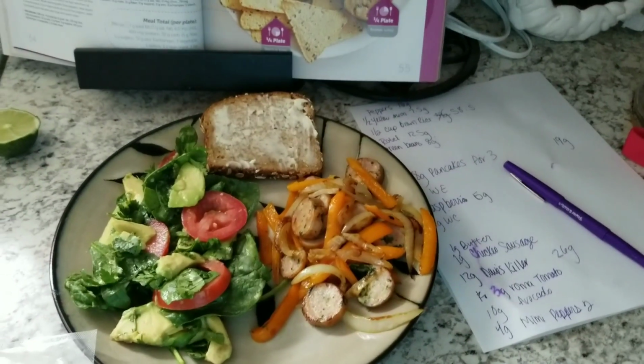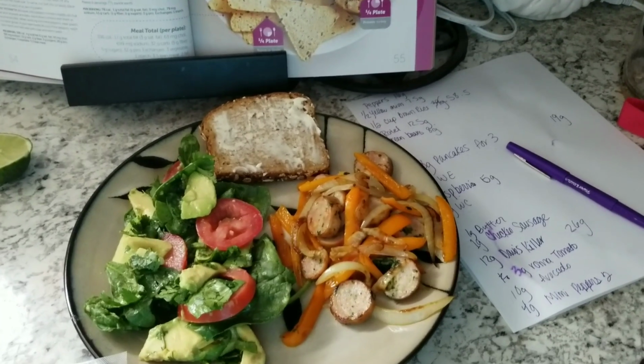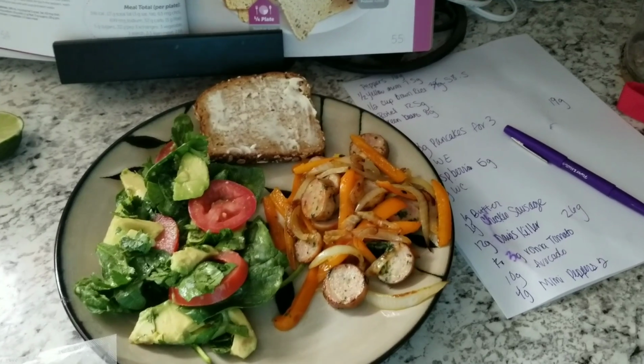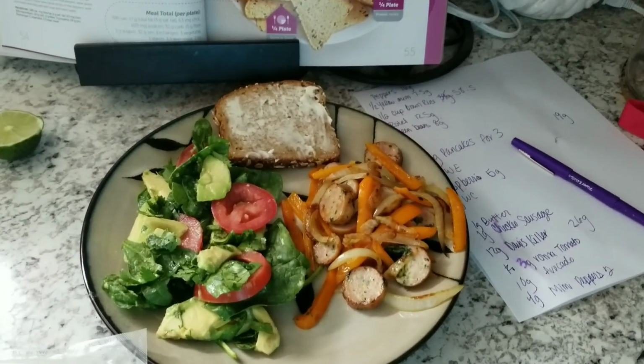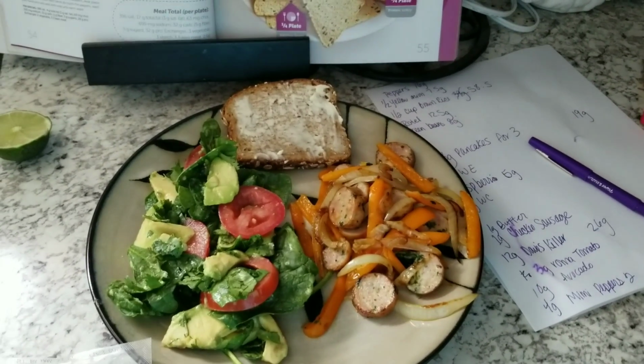So I'm having a late lunch. I drove all the way to the park to go walking, and then I realized as soon as I got there that Justice has therapy. So luckily I didn't unpack yet, like I didn't get his stroller out or anything. So we just came back home, and I ate my snack heading towards the park.